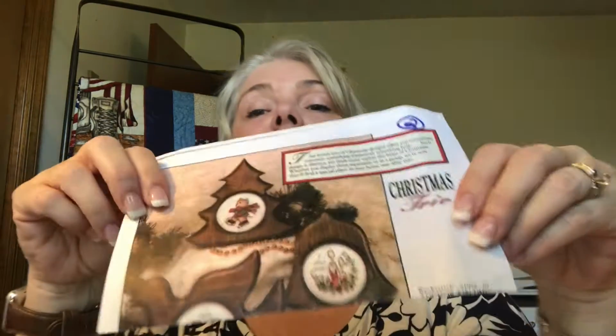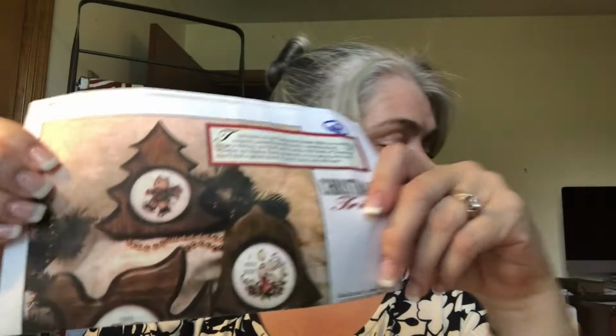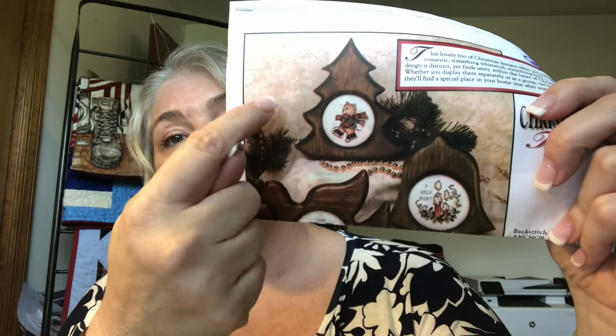Then, let's get my little paper. On day 14 and 15, I was working on these. This pattern is from Stony Creek, September, October 1993. Does anyone else have trouble once you get to those months after July? After July, I get them mixed up, so yeah. Anyway, so Oh Holy Night and the kitty.